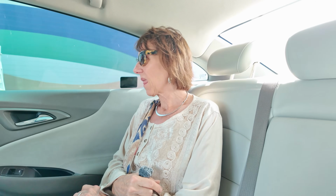Well, my first impression is it's very different than Dubai. We've been there before. It's not as huge in terms of the high rises and everything, but beautiful roads. We used an Uber, no problem whatsoever. A lot of nice homes along the roadside.